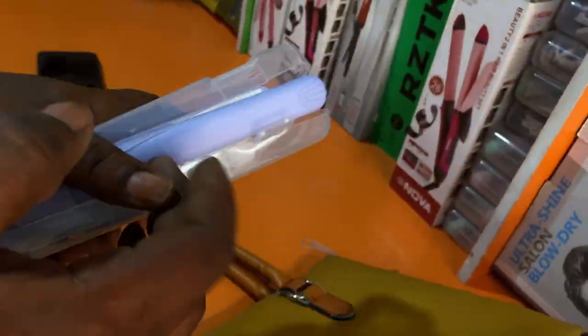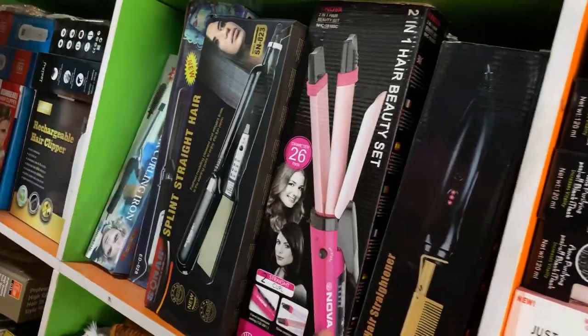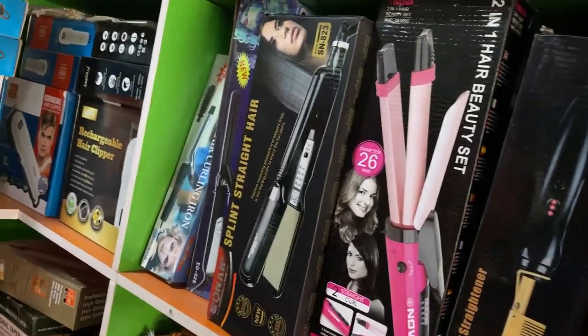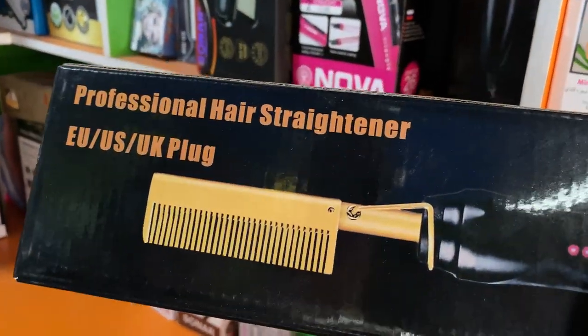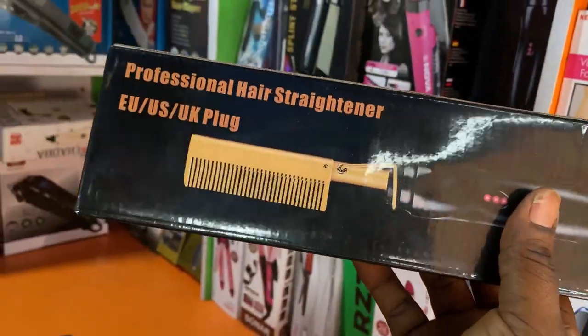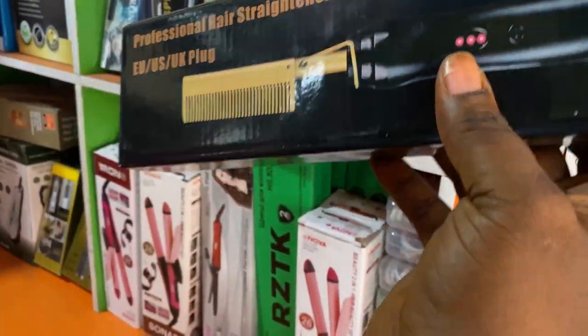Wow. Do you have the big one? How much are these? This one is 4,500. Then I have the hot comb. 5,000 naira for this one, and I have the one of 8,000. This 5,000 naira one is also very hot.